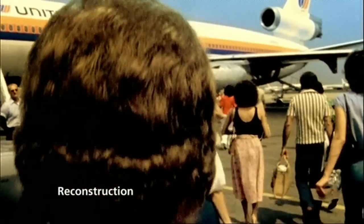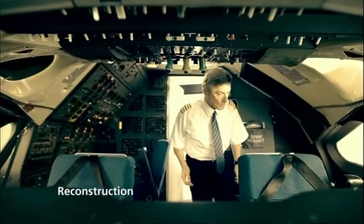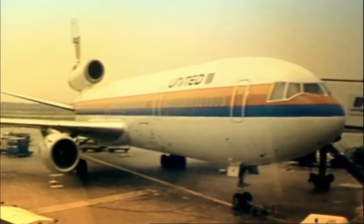Denver, Colorado. The United Airlines DC-10 is preparing to take off for Chicago. The crew have no idea that this flight will turn them into aviation heroes. Al Haynes is captain of Flight 232.